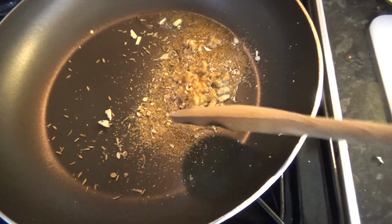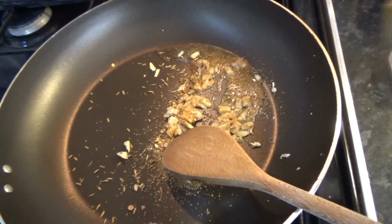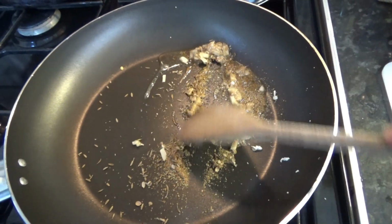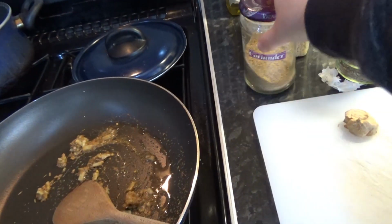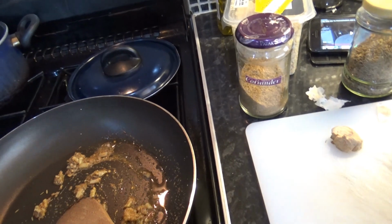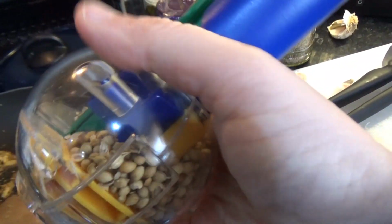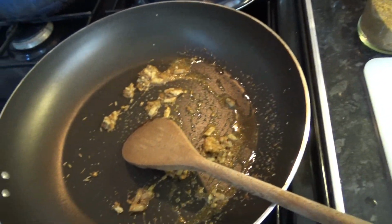I started off my concoction. We got a little bit of sunflower oil and some chopped up ginger and 2 cloves of crushed garlic. There is some ground coriander and cumin seeds. Also some whole corianders but kind of ground in this pepper grinder. It doesn't really do a very good job, but it breaks them up a bit.